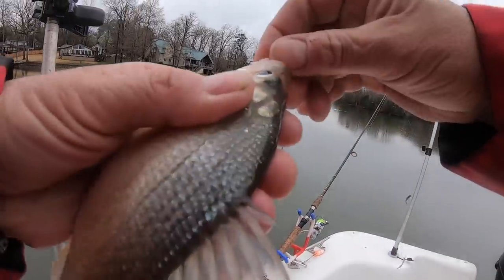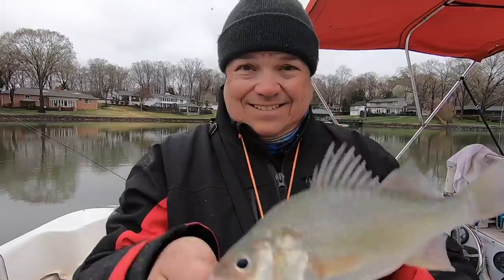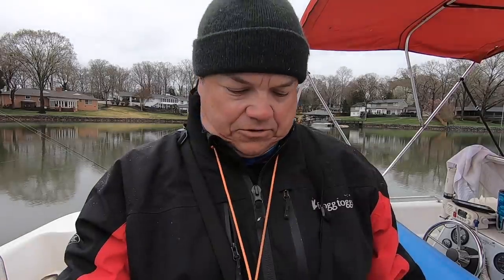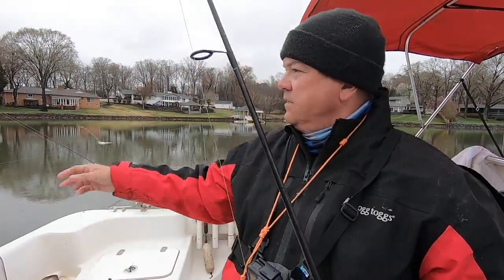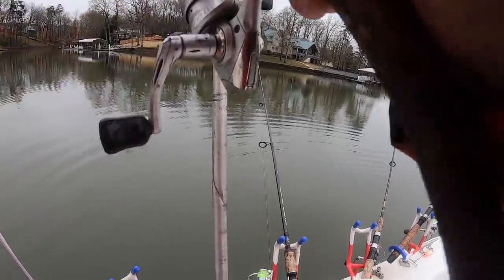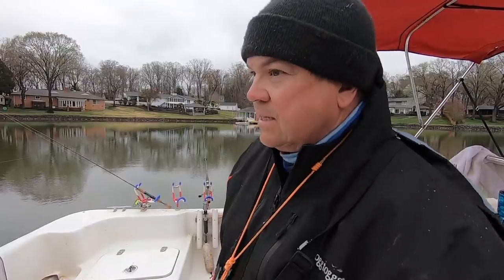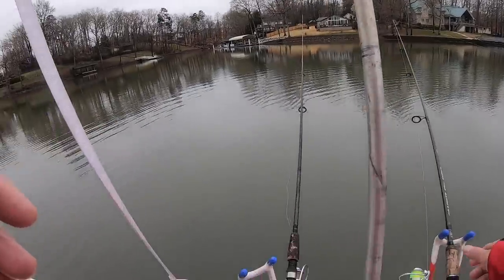Yes, I am using circle hooks on these rigs to catch these fish. They work. And yes, they will catch crappie also, believe it or not. I think we've put about 7 in the boat so far. So, not crazy. They are not stacked up and frenzied. The one thing that's great about perch is they'll get a pop.